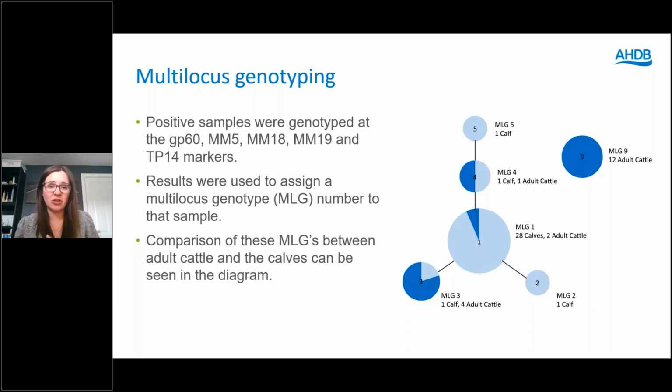However, the majority of the adult cattle were actually in that multilocus genotype 9 bubble. And you can see that's not connected by a line, which means it is quite a bit more different. I think it shared either 2 or 3 of those markers. And so therefore it's quite different to what the calves have. So the majority of those adult cattle did not share the genotype which the calves have, although 2 of them did.